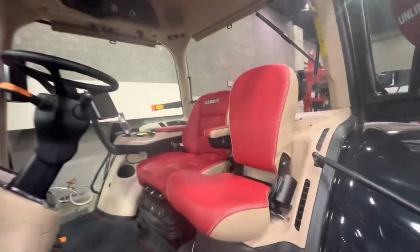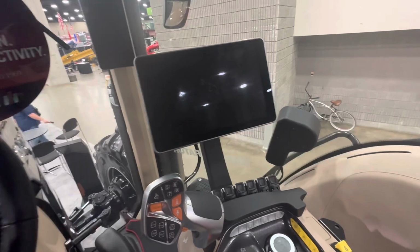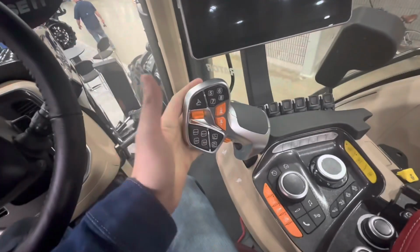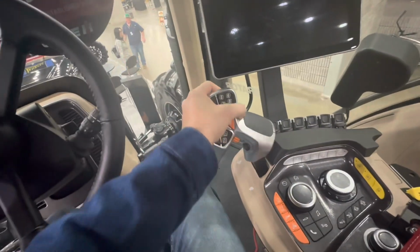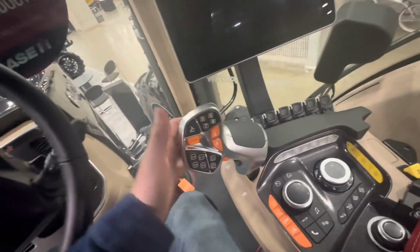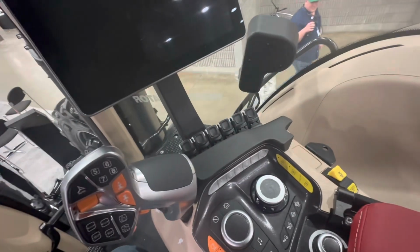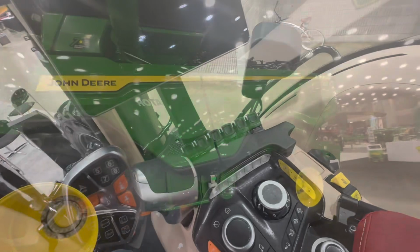This thing is awesome. And the only thing better looking than the outside of these tractors is the inside of the cabs. They've cleaned everything up. The A-post is cleaned up. Got the new 1200 monitors in them. These handles are absolutely awesome. All your functions are right there that you need. Really, really awesome tractor. I suppose I could do it.